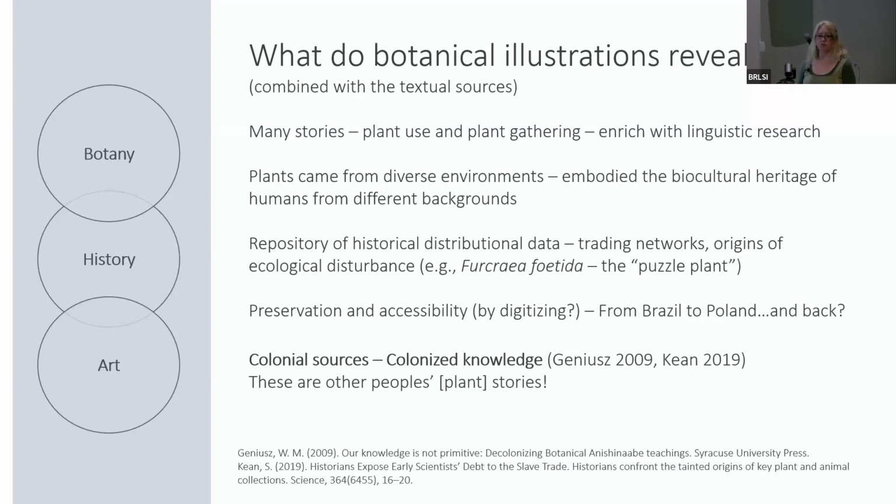I just want to tell you some examples. I tell you this because I have it in my hands. I had the privilege to work with these sources. But I think it's about time that the people who are really connected to these plants, to these stories, tell their own if they want to.